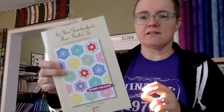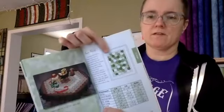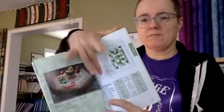And then I got this one, Not Your Grandmother's Flower Garden. This uses the half hexagons in a really neat way. And it's got a lot of stuff in here about basic quilting stuff and really good descriptions and lots of, ooh, wow, this one goes up to a queen. It showed you how to do this one on this side. This is different. All the way up to a queen with half hexes and how to cut them out of strips and do the binding and how to figure stuff out.